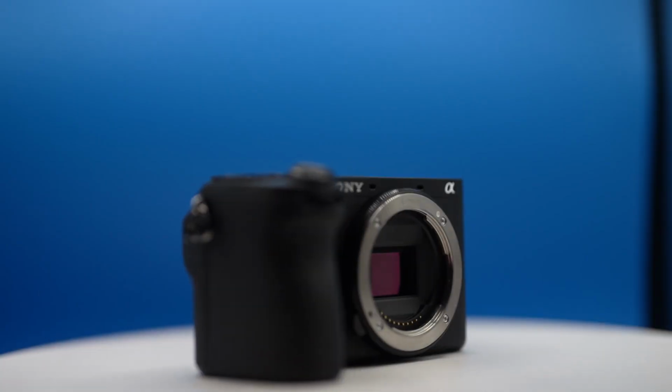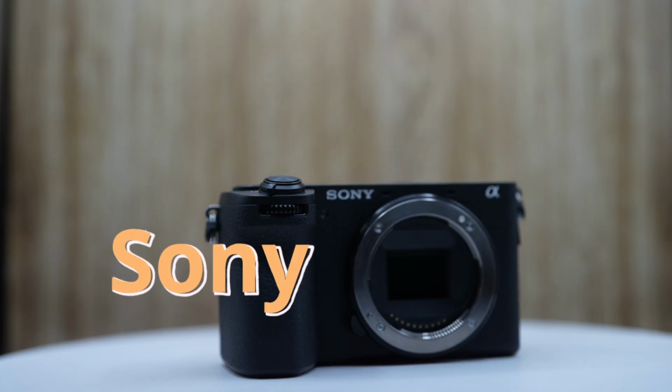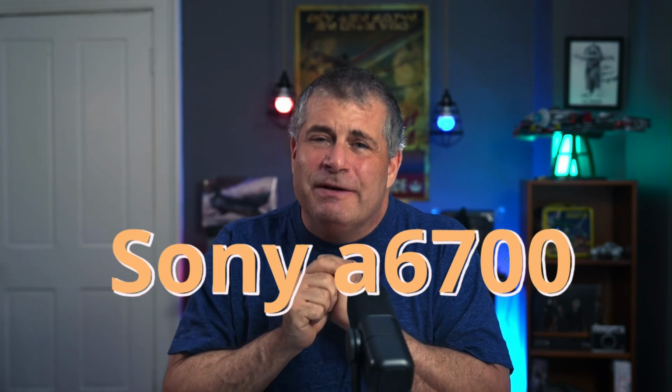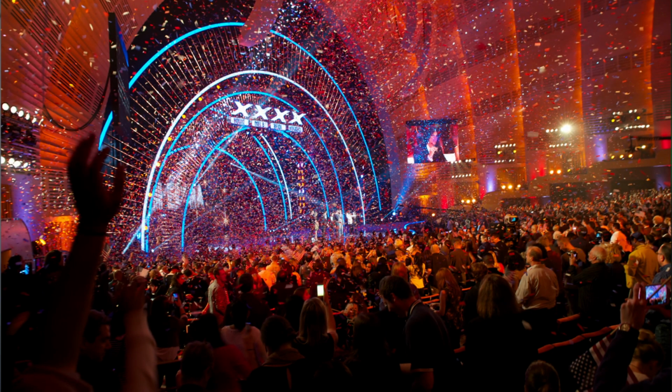For years, Sony shooters have been hoping for an APS-C camera with all of the professional features of the company's top-end full-frame cameras, and with the Sony a6700, those shooters have finally gotten their wish. But not exactly.